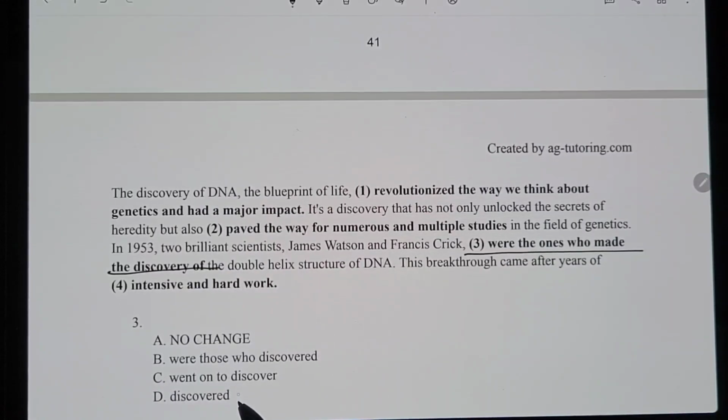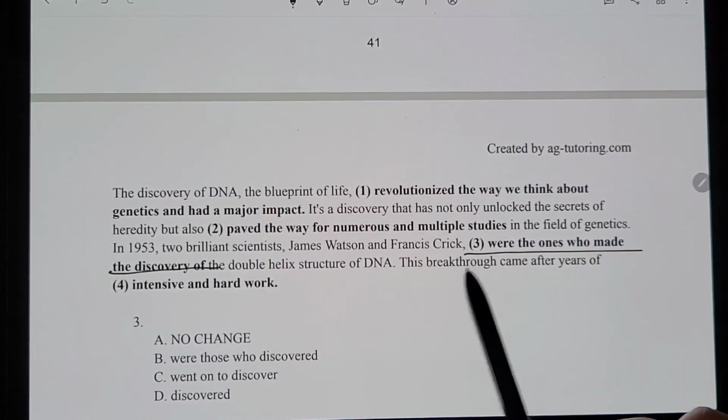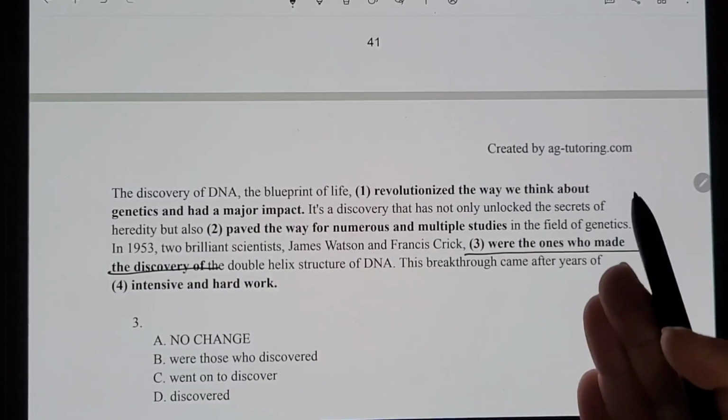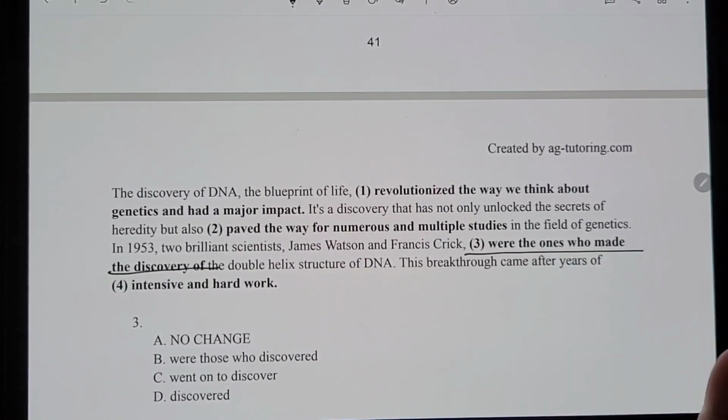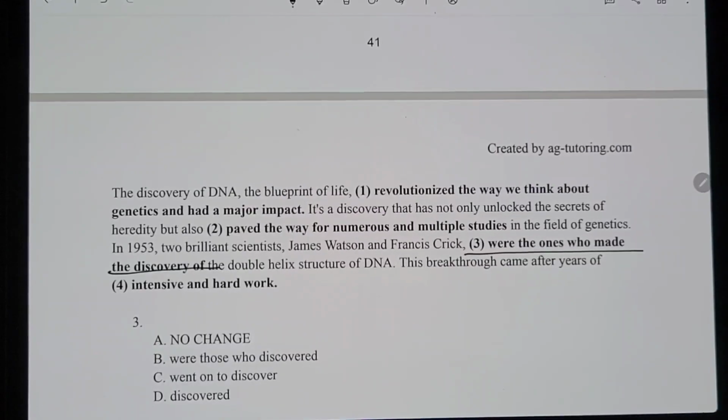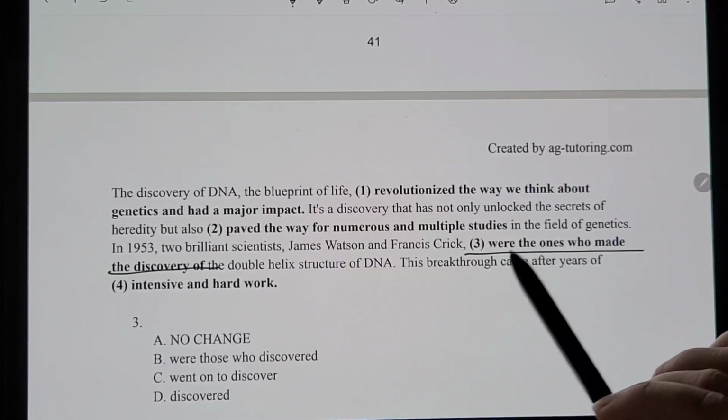It's actually not changing verb tense. I don't know why I was saying that. Went on to discover, were and were, so it's not that different. Usually when they're testing you on verb tense, it's going to be very obviously past, very obviously present, or very obviously future. So this is probably not testing verb tense. I don't know why I was thinking went was different.